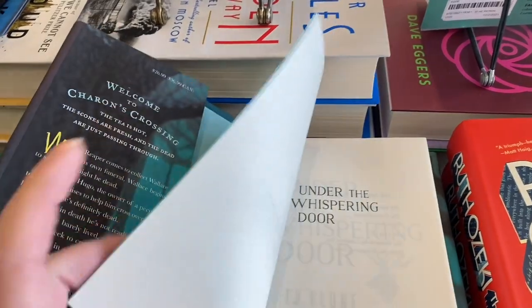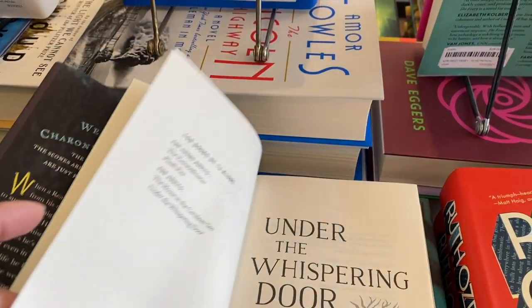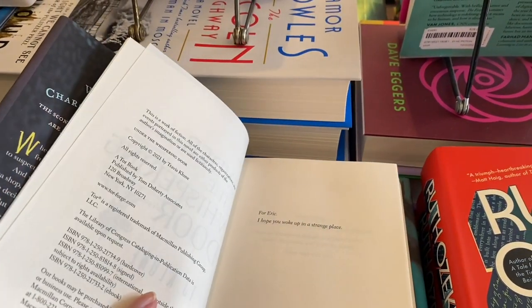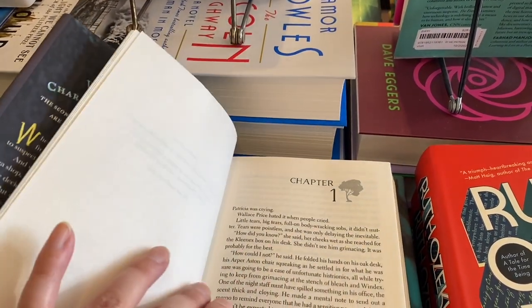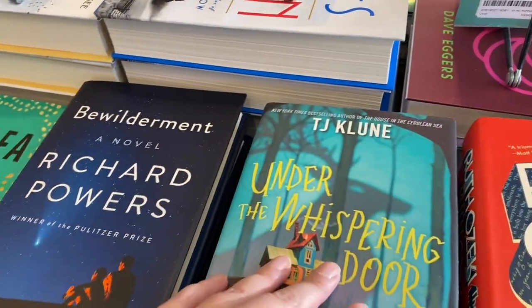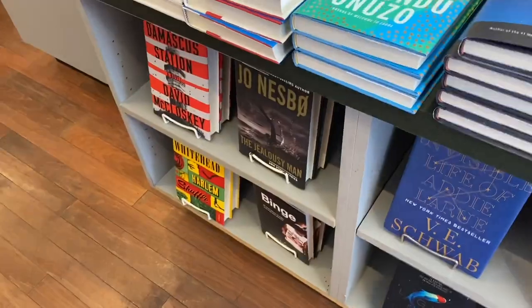And this is another one, the new TJ Klune book. I still haven't read The House on the Cerulean Sea, is that what it's called? I still haven't read that one, but I want to. So maybe I'll read that one first, and if I like it, then I will get Under the Whispering Door.